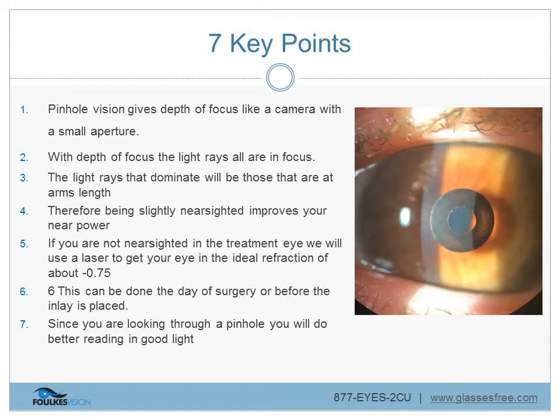So this can also be done later. If we place the camera in your eye, and we find later that you're needing a little bit more near power, this can be done. So we can have that additional power later if we need to, on top of the camera.